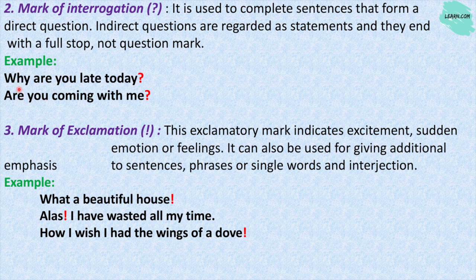And questions always end with a question mark. That is the mark of interrogation. I think this is very easy to understand. Next one is the mark of exclamation. But this exclamatory mark indicates excitement, sudden emotion or feelings.